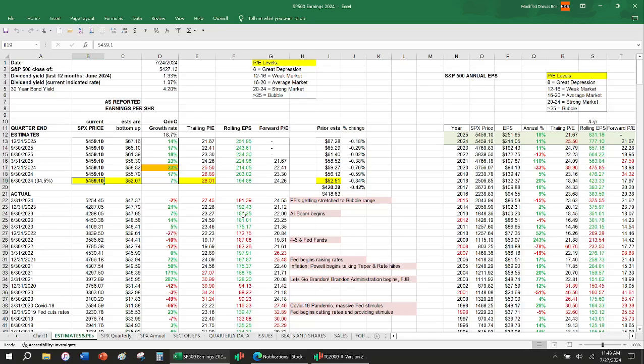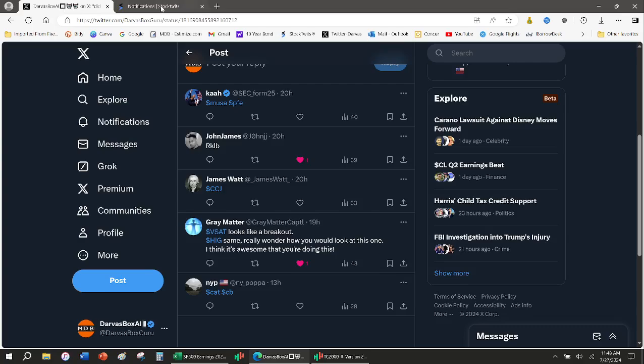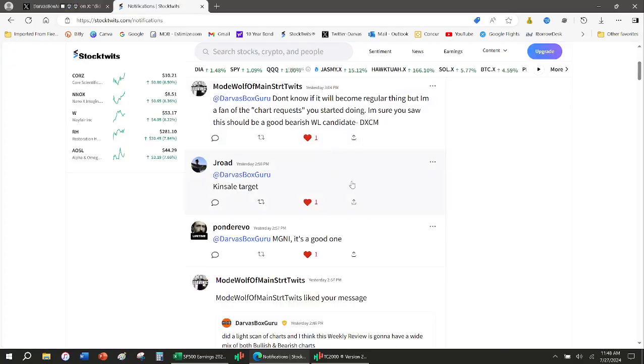Now, what level would things be back to normal? Well, 5,000 definitely would be. That's 10% lower. Or maybe 5,250? I guess that'll do it. So I'd put downside risk between 5,000 and 5,250, between 5 and 10% downside risk at the moment. And now the last thing is requests.